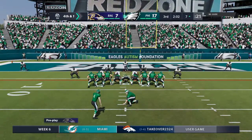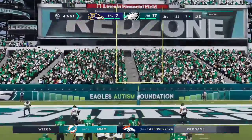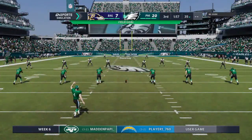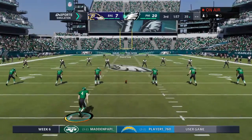From the left hash, a chip shot here. The kick by Elliott is good. And that will open the lead up now to 20-7. So put another 3 on the board. All things considered, a good opening drive to begin the third quarter.